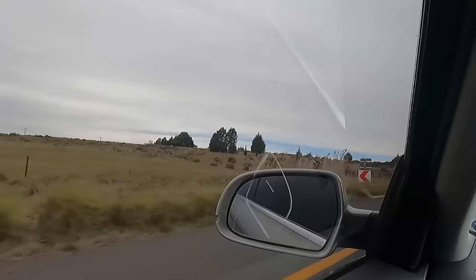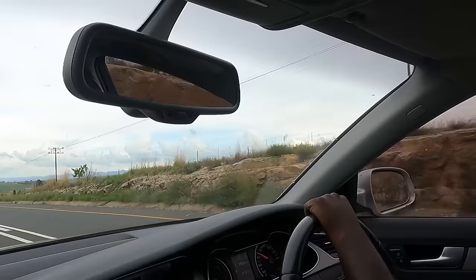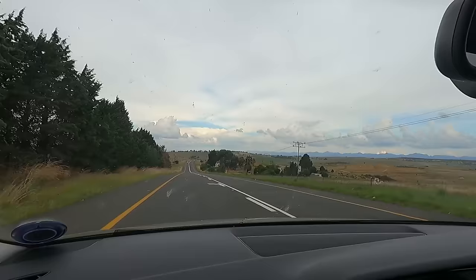Cool. Why are my ears blocking? Are we on a mountain or something? So, Lesotho. Wow, it looks so mountainous. Look at that flat mountain. That's the Table Mountain of Lesotho. It's massive though. No, but you're still in South Africa. Can you see this? Can you see it? Yeah.